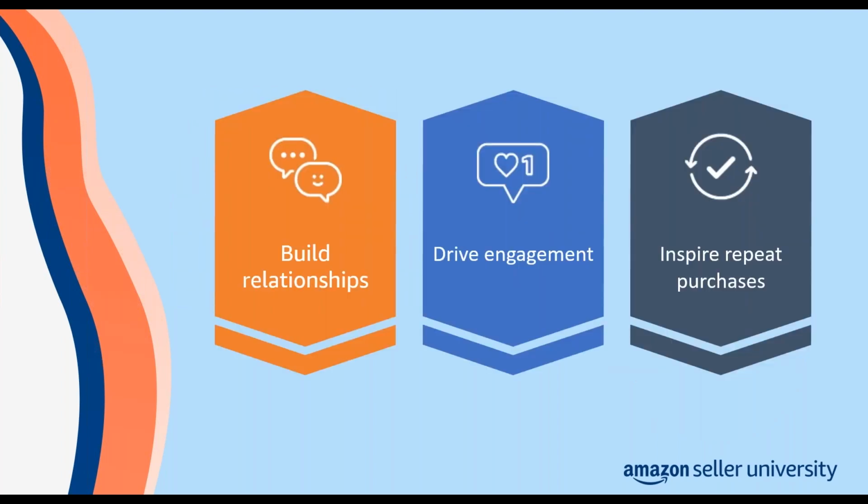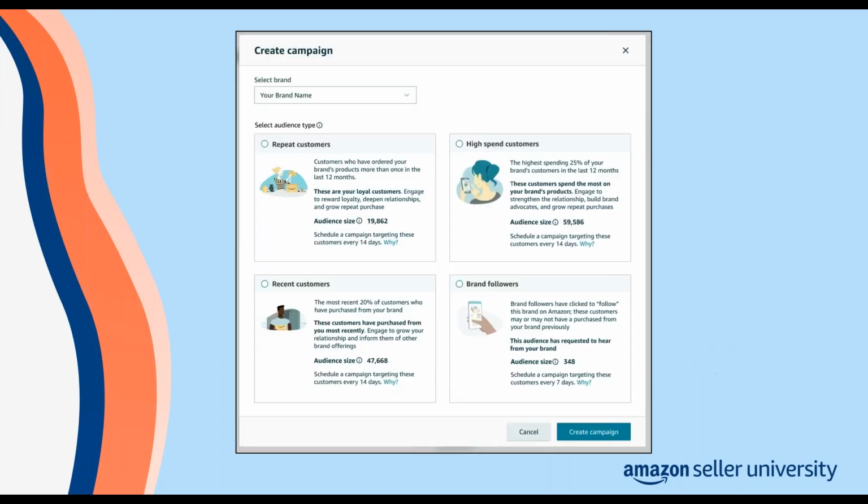Customer engagement campaigns allow you to reach tailored audience segments with your messaging. You can choose to focus on brand followers, repeat customers, high spend customers, or recent customers. Each cohort is automatically tailored to your brand and updated on a weekly basis.